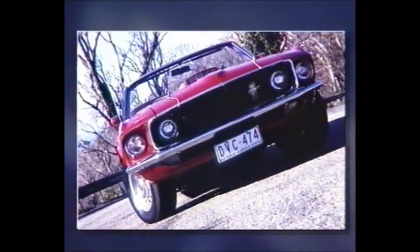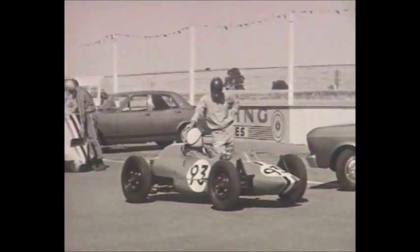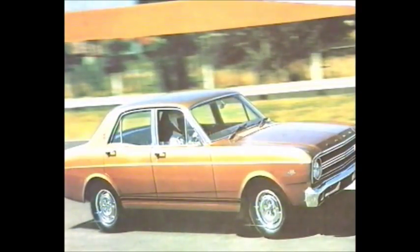But we wanted more. We wanted cars like the ones in the American movies. And so a new type of car was created. Based on the standard Falcon, the powerful homegrown GT was to push the boundaries of motoring in Australia.